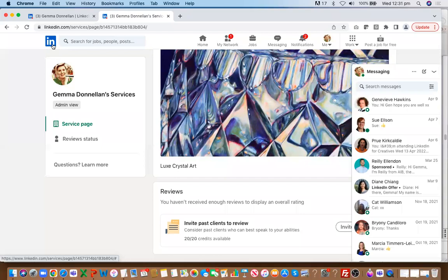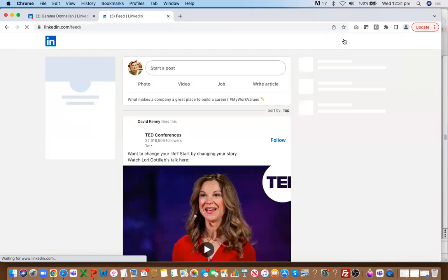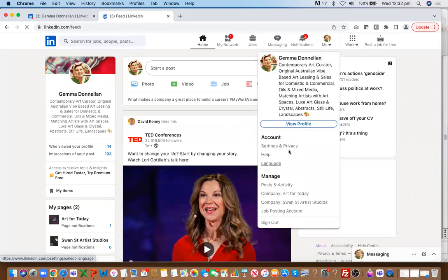The first one, so we'll just go to profile and settings, and apologies that the internet is never as quick as my fingers, which is all very frustrating. So it means that I get to sort of just waffle on a little whilst we wait for it to get there. So settings and privacy.